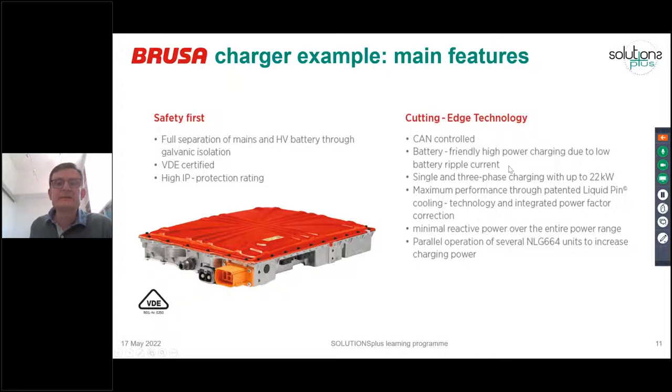Ask for a limited battery ripple current in order to not damage the battery. It can be single or three-phase, depending on where you connect to the grid, sometimes with special cooling, with as little reactive power as possible. What we are fixing is the total apparent power of the grid, not only the active one, the kilowatt we discussed, but also the kilowatt that makes the volt-ampere as a whole. And last but not least, if the devices can be operated in a combined way, they can also guarantee more than what the single can do.